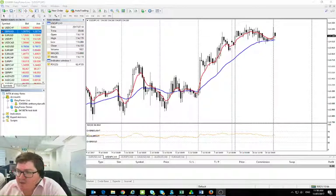Today it's a very quiet start to the week. This is the 11th of July 2017. You're seeing dollar yen holding above 114 but unable to push higher.